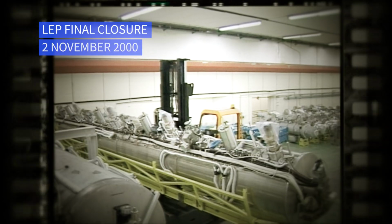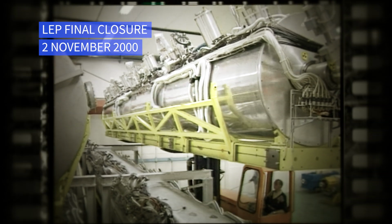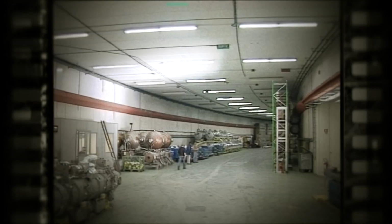LEP was closed down on the 2nd of November 2000 when it had reached its maximum energy of 209 GeV to make way for the construction of the LHC in the same tunnel.